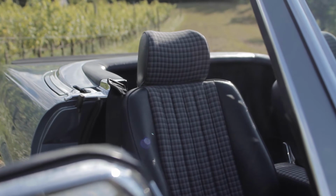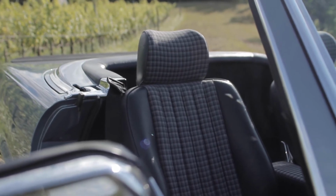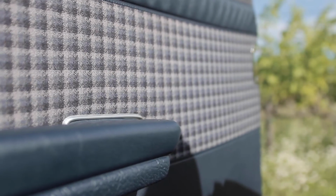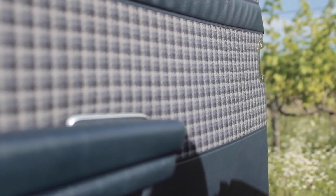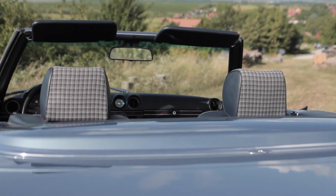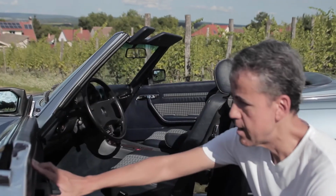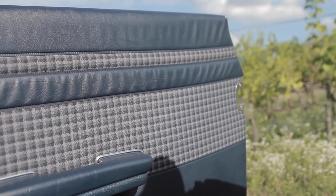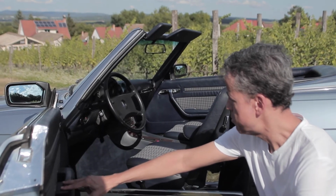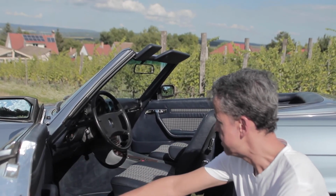What I personally love about this car is that it has MB-Tex on the inside. It tends to withstand the test of time much better than leather, and the center of the seats and the door cards are clad in a fantastic checkered fabric. I just think that this looks absolutely stunning in combination with the diamond blue paint. So again, if we have a look at the door cards, how well they are made with these fabric inserts, the chrome surrounding the handle and the lock.